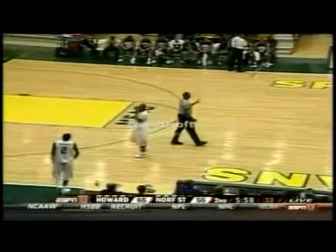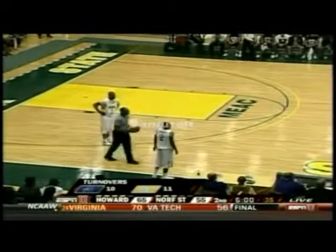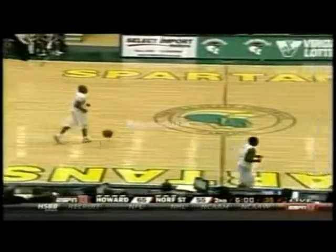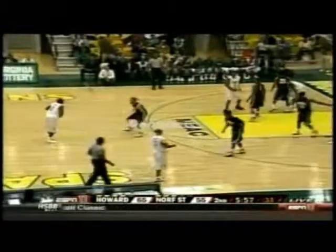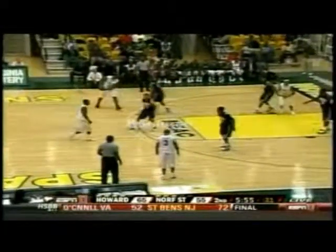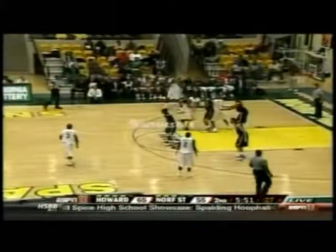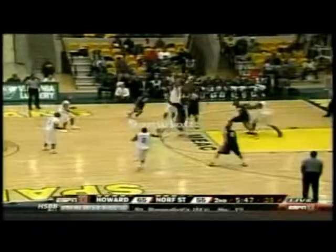One of the things Howard has been able to do is score 14 of their points off of turnovers. I'm sorry, 14 points in the paint, 5 points off of turnovers, plus they've had 4 second chance points. Now Norfolk State consequently with 8 second chance points, 8 points off of turnovers, and 26 points in the paint. With their size, you would think they would get a lot more points in the paint, but then you've got to remember their big man was outside shooting threes.